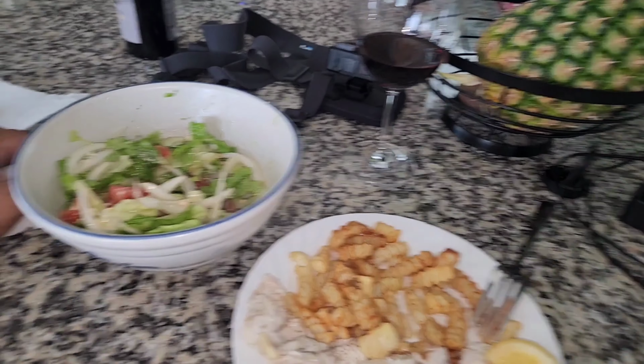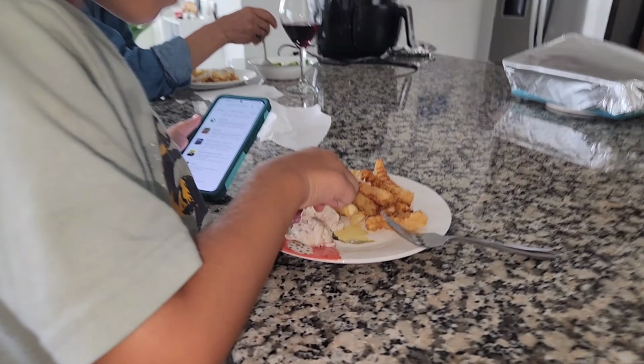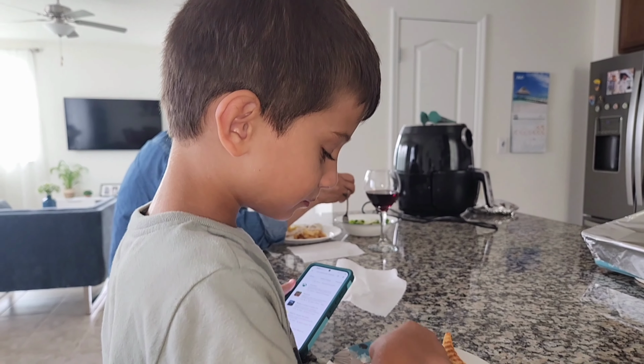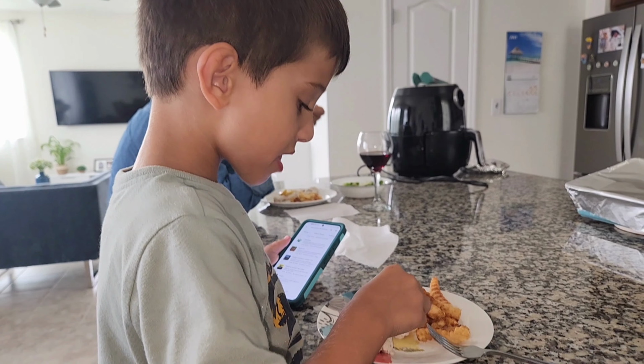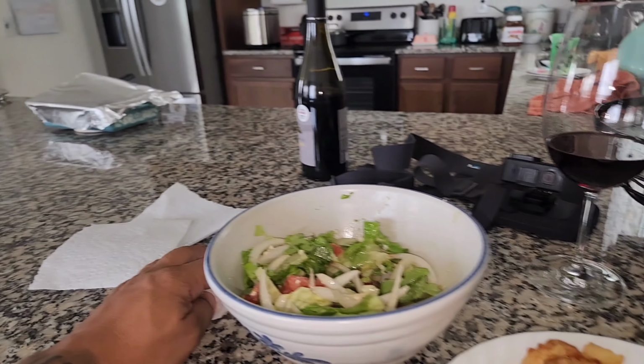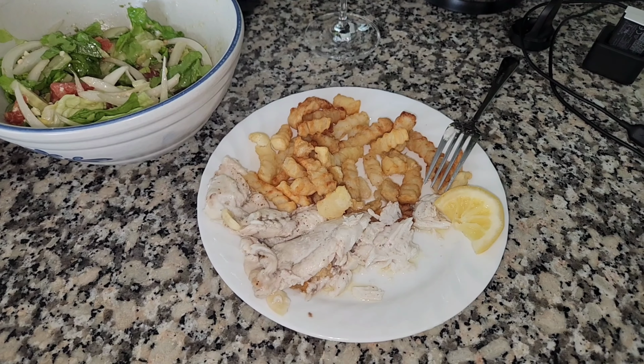Jax, I need your opinion. What do you think of the flounder? What do you rate it from 1 to 10? 10 out of 10. Wow, I'm impressed. 10 out of 10 for the flounder.